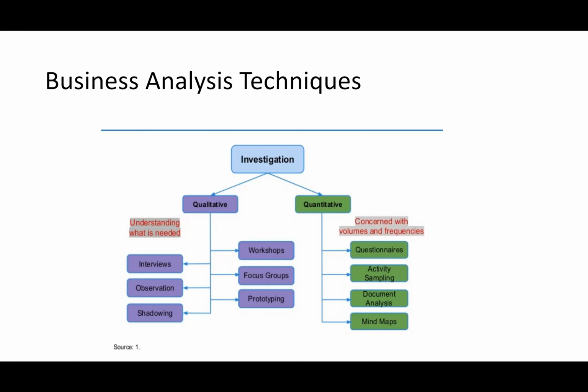So some of these things you can read about, but these are just techniques that you would use. So the point here is that as a BA, you will not be expected to just figure it out by yourself. There are guides or guidelines that you can follow.